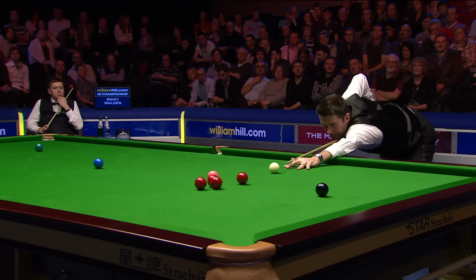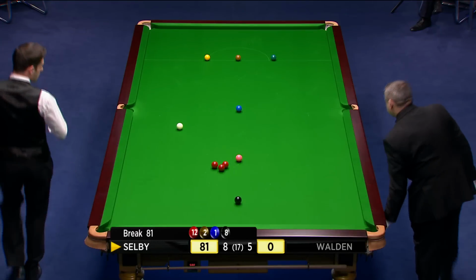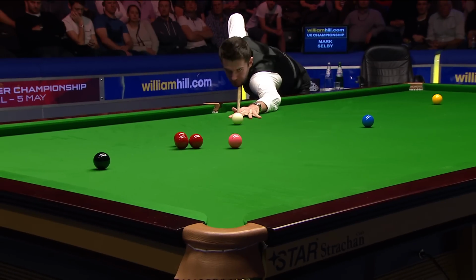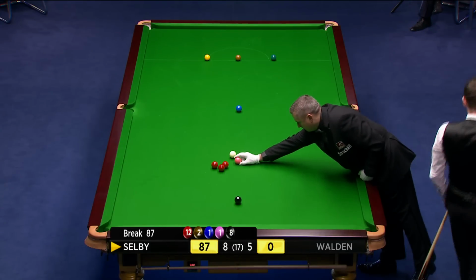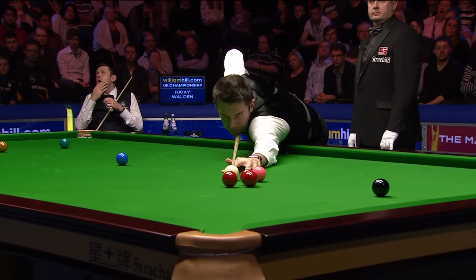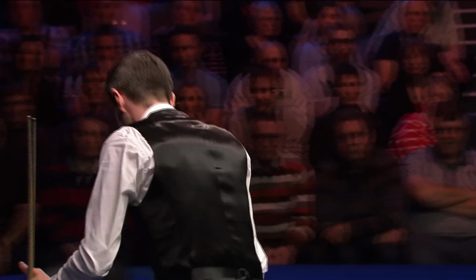80. And of course, Mark Selby, defending champion. 81. And there's not many players retain this title. 80th chance of the 80th century of the tournament. 87. And this will be Mark Selby's fourth, but I think he'll remember his third for quite some time. 88. Well, he didn't get the best of contacts there, so it might finish on 88, but it won't matter.